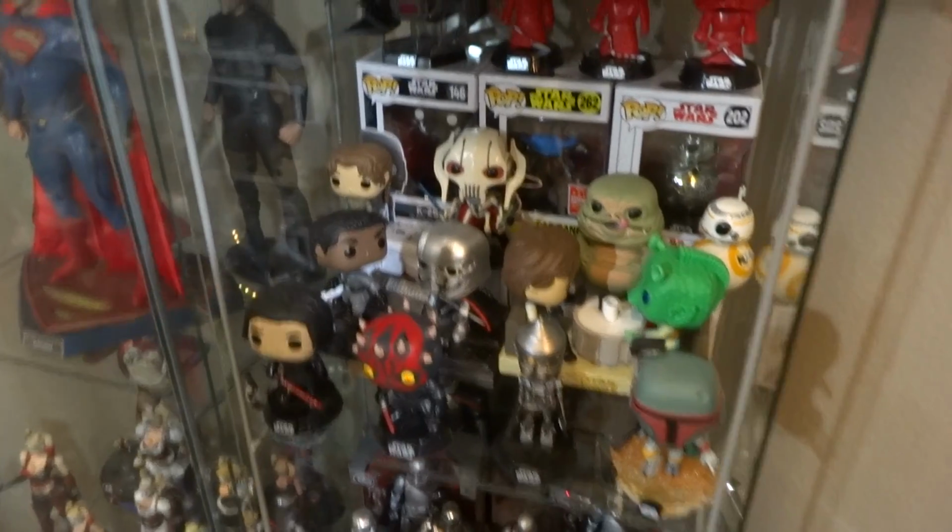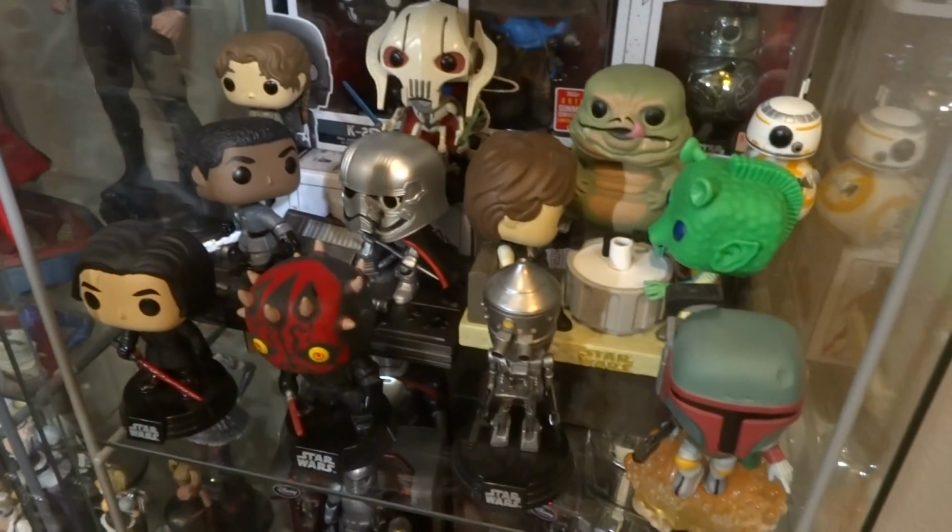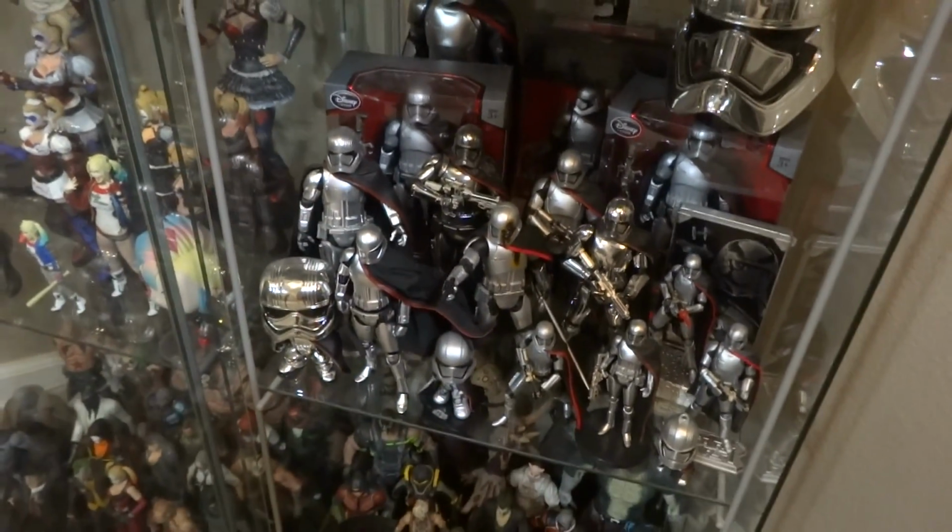Come down, you have some more Funko stuff. These are my Funko Star Wars stuff. I just really don't have a great place to put them, but I do like the Funko figures, so I want to display them. Then my Captain Phasma collection. This has grown a bit.